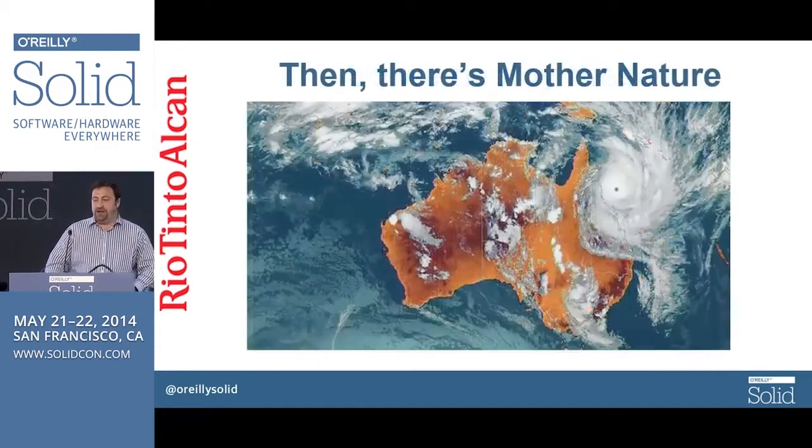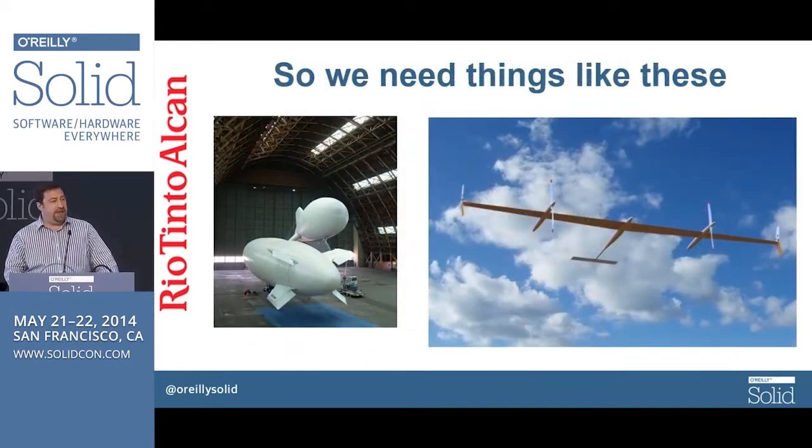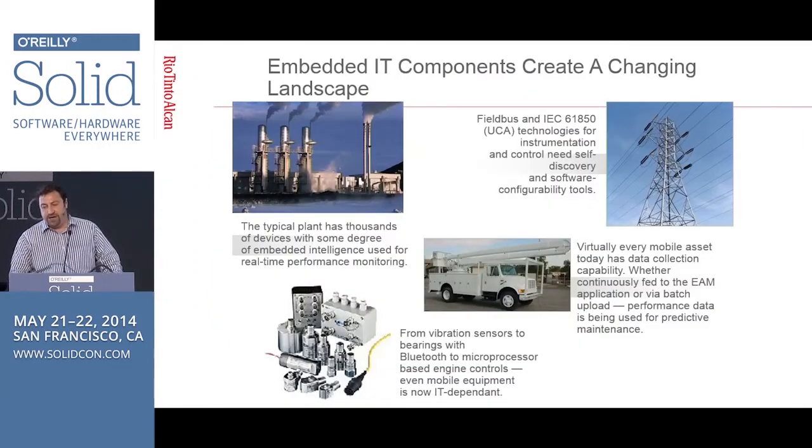So what do we do? We deploy lots of wireless antennas all over the place. But we're operating in Northern Australia. So every once in a while, Mother Nature will send a cyclone our way and knock all those fantastic antennas down to the ground. And in a fully autonomous system, what are you to do? So we're using things like lighter-than-air dirigibles that can take a communications package up and float out until we can get the towers repaired. We're looking now at long-term drones to carry similar communications equipment.